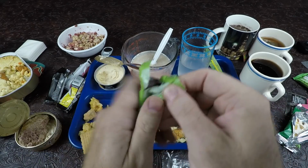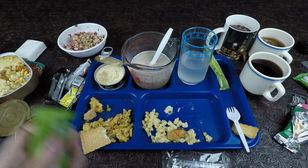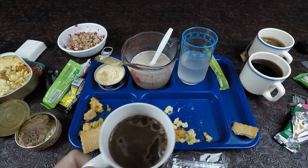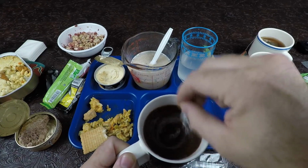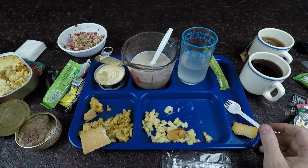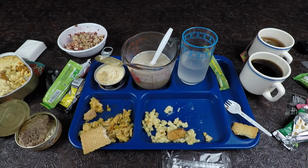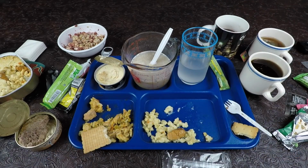Our chocolate bar. We're gonna finish up with the hot chocolate. You see a little more how dark it is on camera. It's such a good cup of chocolate. Just very mild, very semi-sweet. I say all the time, it's not like the hot chocolate you buy here.